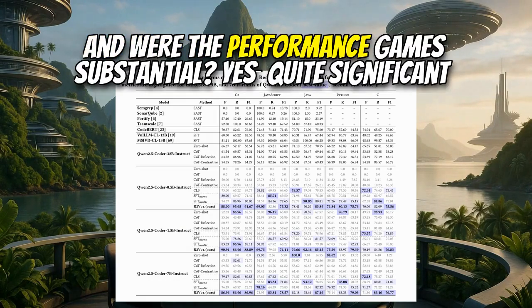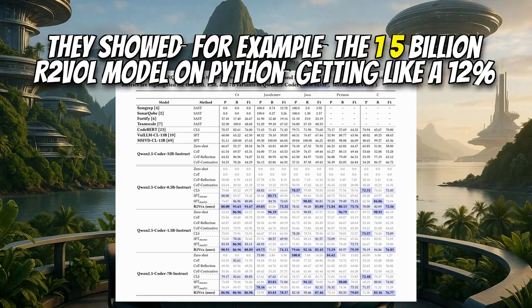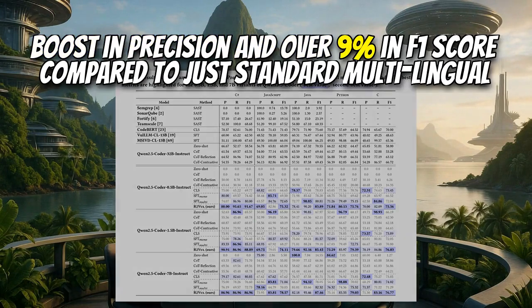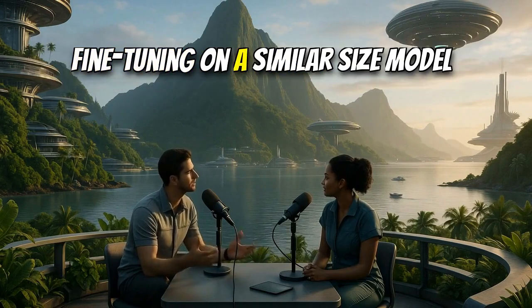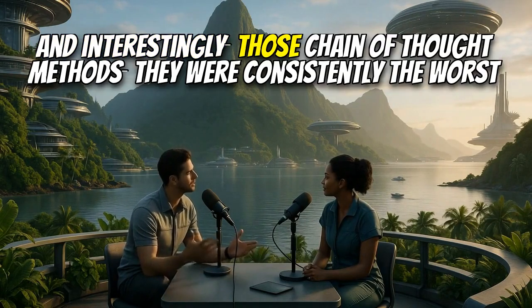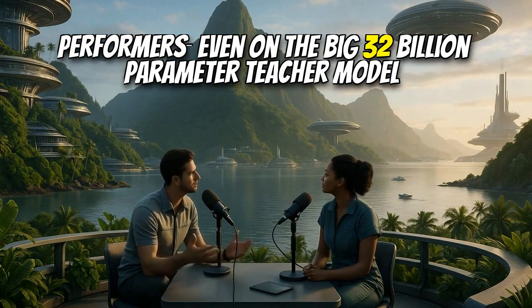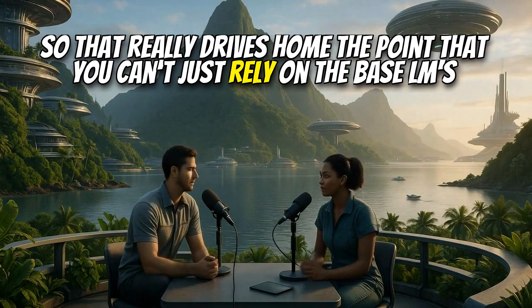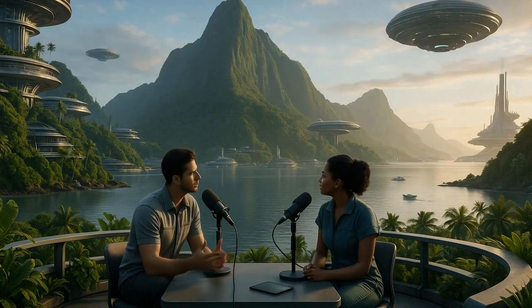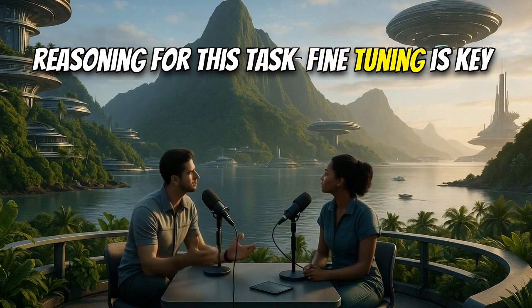And were the performance gains substantial? Yes, quite significant. They showed, for example, the 1.5 billion R2VUL model on Python getting like a 12% boost in precision and over 9% in F1 score compared to just standard multilingual fine-tuning on a similar size model. Wow. And interestingly, those chain of thought methods were consistently the worst performers, even on the big 32 billion parameter teacher model. So that really drives home the point that you can't just rely on the base LLM's reasoning for this task. Fine-tuning is key.